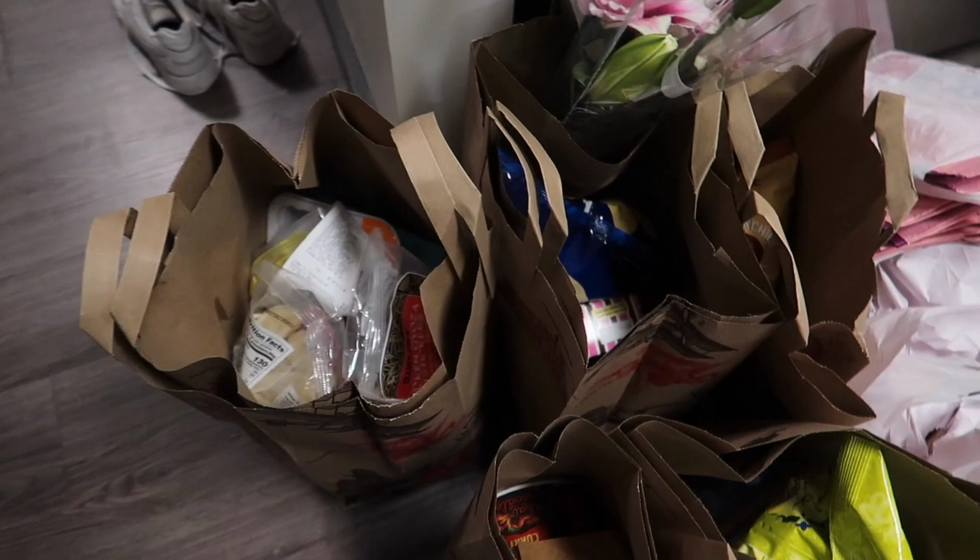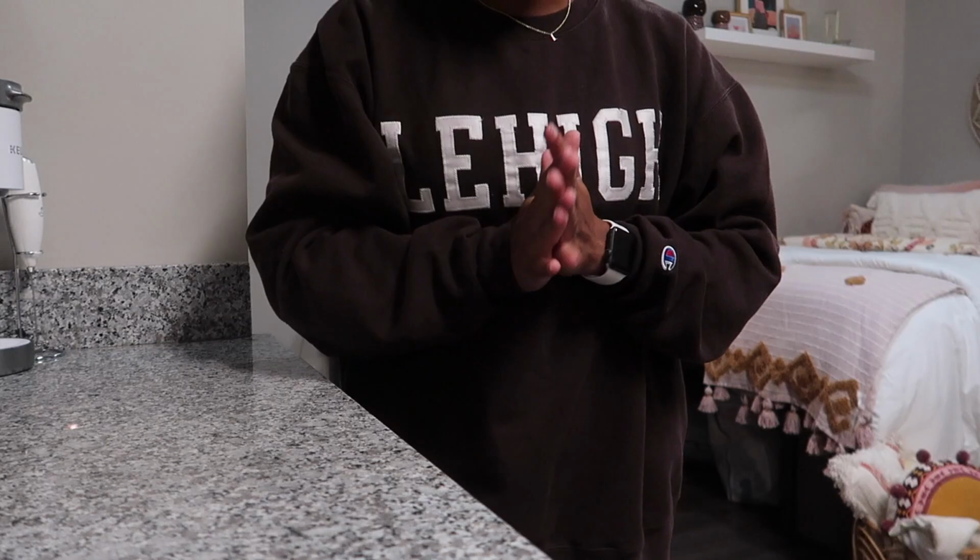Okay, made it back to my apartment and I'm gonna do a quick haul for you guys before I put everything away. Okay, first things first, starting with my Trader Joe's stuff.